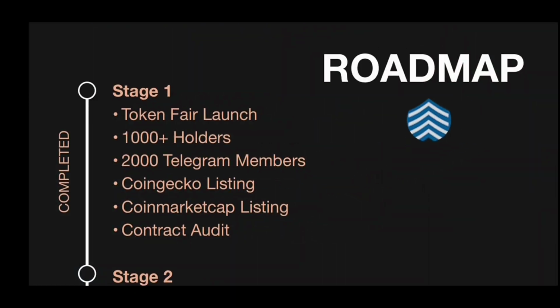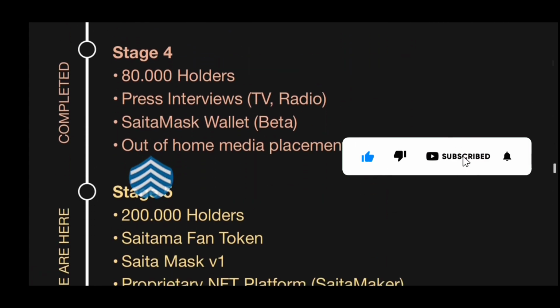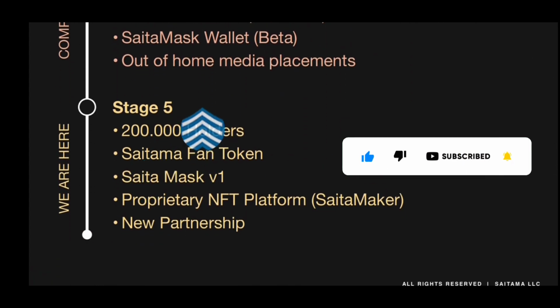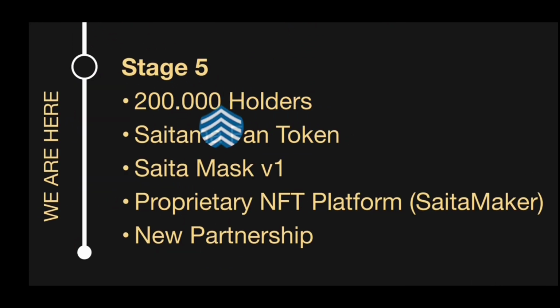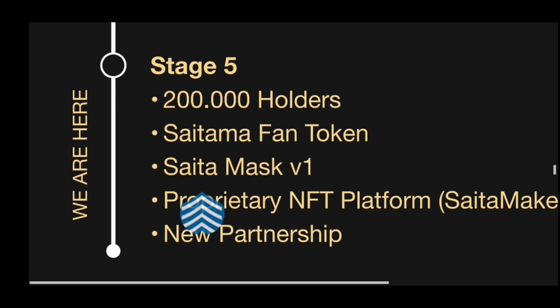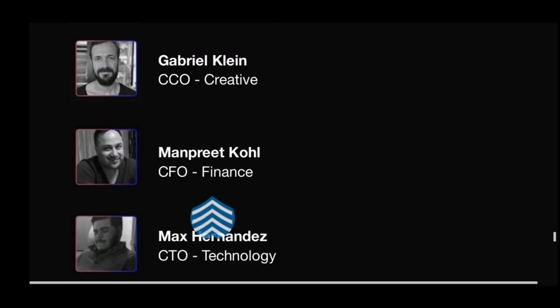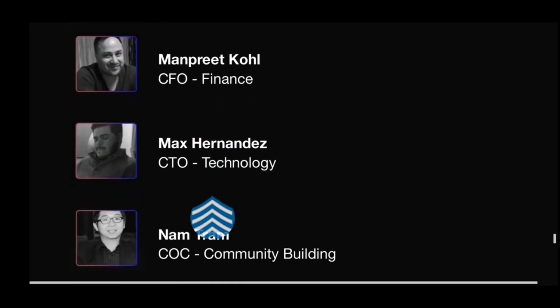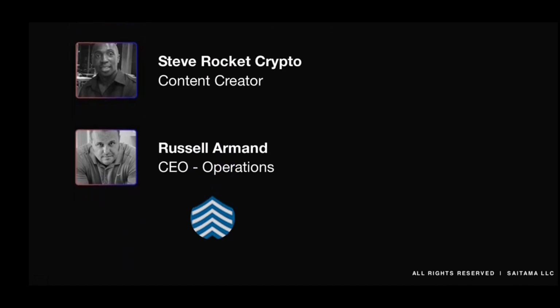And then another thing is the roadmap. Okay, so we can see that they've got the stage 1, the stage 2, the stage 3, the stage 4, and right now they are on stage 5. As you can see here, the projected 200,000 holders, and more on this later. As you can see, they are already on the 5th stage of this project. Okay, so as you can see here, they've got a list of intelligent minds behind the project, and they made their names public. Okay, so more about this later.